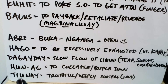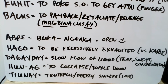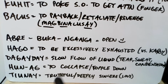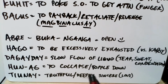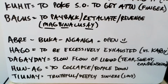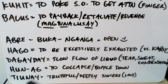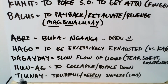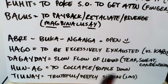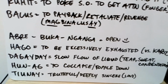And the last one on here is the unay. It means something very truthful, deeply and sincere. Most of the times this is used for love, like gugma, for example. You can use the unay to describe gugma, which is love. Especially when people want to serenade and start dating and courting you, they just want to say, oh, my love for you is so truthfully deep and sincere, and so pure, right? So tiunay is the best word to describe something that is sincere and very deep, right? Tiunay can also be used for other descriptions, but I hear it more for lovey-dovey stuff, so to speak.